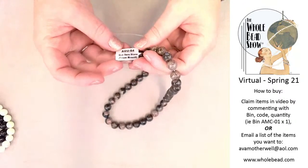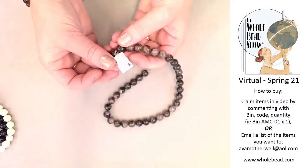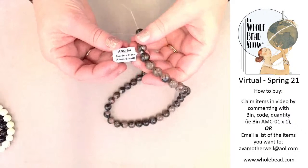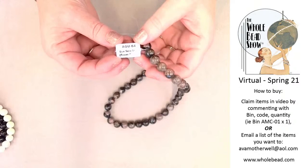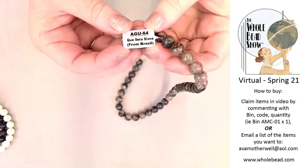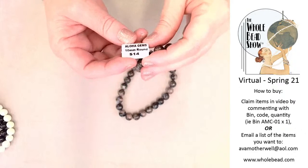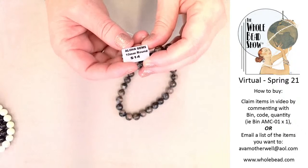And this is AGU 64, Cusera stone from Brazil. And these are $14 a strand for the 10mm round.